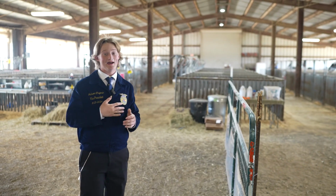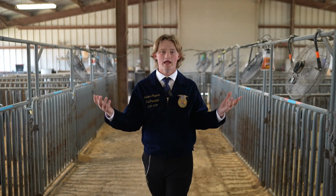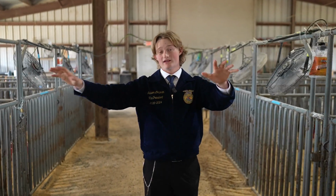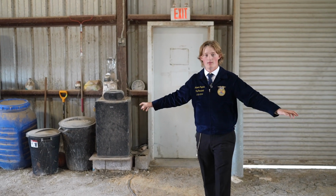This is a part of the barn that I don't see very much, as I am a pig guy. This is the lamb and goat wing. So in the lamb and goat wing, this side is dedicated towards the lambs, and the other side is dedicated towards the goats. And then moving towards the back here, you'll notice kids have their feed, tack, and show supplies set up against the walls, as well as their show boxes hanging on their pens.